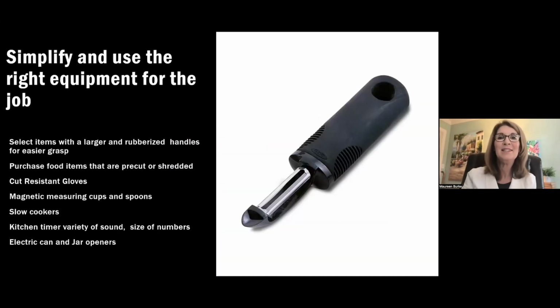And a few gadgets that I want to show you that I think could make meal prep a little bit easier. Some of you who have been in functional independence classes know how much I like this type of product. This is the OXO brand that offers a larger grip and a resistive handle. This is a peeler. You remember the old ones that have just a metal handle, much harder to grasp. This is designed for a larger, firmer grasp, and I love it. They have many different items other than just the peeler. Any type of rubberized handle would be more beneficial than not.